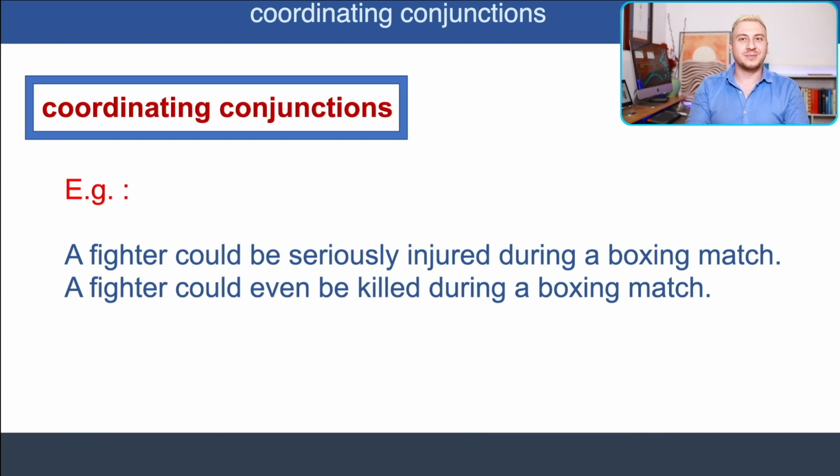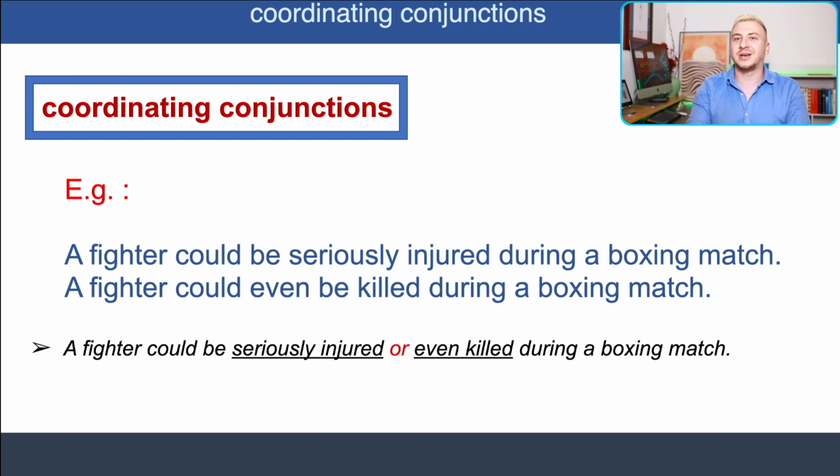A fighter could be seriously injured during a boxing match. A fighter could even be killed during a boxing match. So here we will use the conjunction or. A fighter could be seriously injured or even killed during a boxing match.